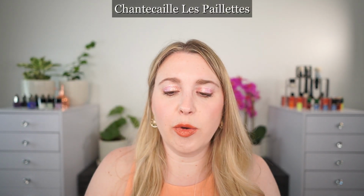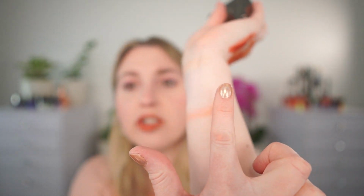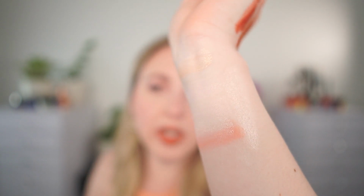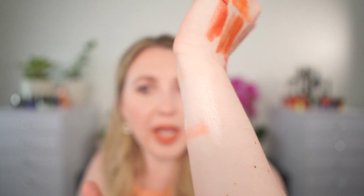Another one I wanted to look at is the pink part of the Chantecaille Les Paillettes. If you happen to still have this, this is going to have a more metallic finish. Let's put this here on the side. But it's a really beautiful shade. You can see that this shade of pink, it's a little bit more of a champagne shade, a champagne pink, than the pearly pink you get from the Givenchy.